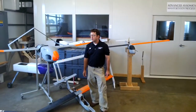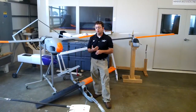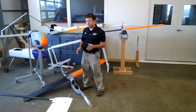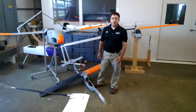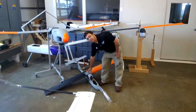How fast can they go? They don't go very fast. UAVs excel at what they call dull, dirty, dangerous missions. So they're not made to fly fast. That's why they all kind of look like gliders, power gliders. That's pretty much what they are. They fly about 70 miles an hour. Okay. And then the aircraft like this may be about 40.